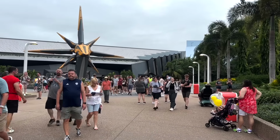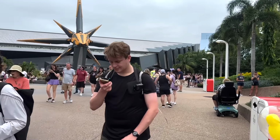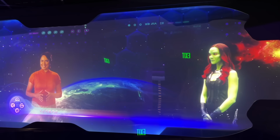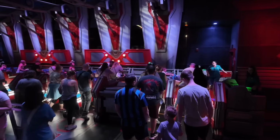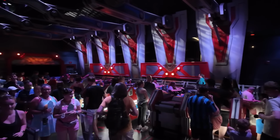Secret shout-out number 2. It makes sense that Guardians of the Galaxy: Cosmic Rewind in Epcot has so many shout-outs to the former Ellen's Energy Adventure / Universe of Energy ride, since this coaster is housed where this retired ride once resided. Just check out this column inside the ride. If you translate it from the Xandarian language to English, the top left says Ellen, the top right says Alex, as in Alex Trebek, who is also featured in the ride. The bottom left says E = MC squared, and the bottom right says Dino.